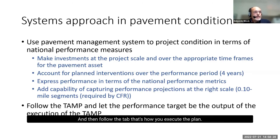And then follow the TAMP. That's how you execute the plan. So in this area, we felt pretty comfortable that we could do it this way.